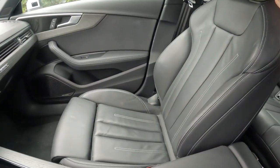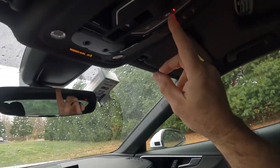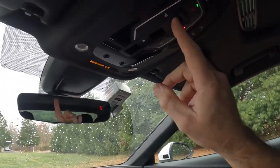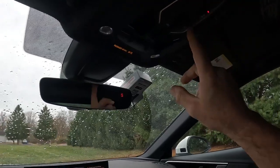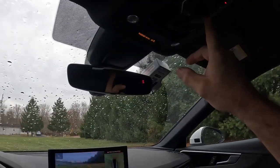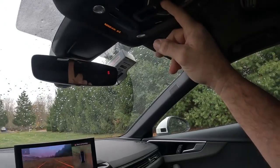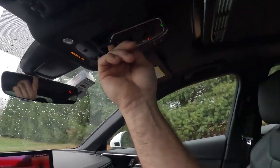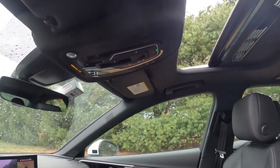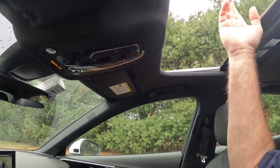Okay, that controls your up and down. All right, now, if this one's not on, your door lights won't turn on when you open the door. This turns on your LED interior lights. Not sure what this does. I'm going to see what this looks like with the sunroof open because I have not done this yet. Not bad.